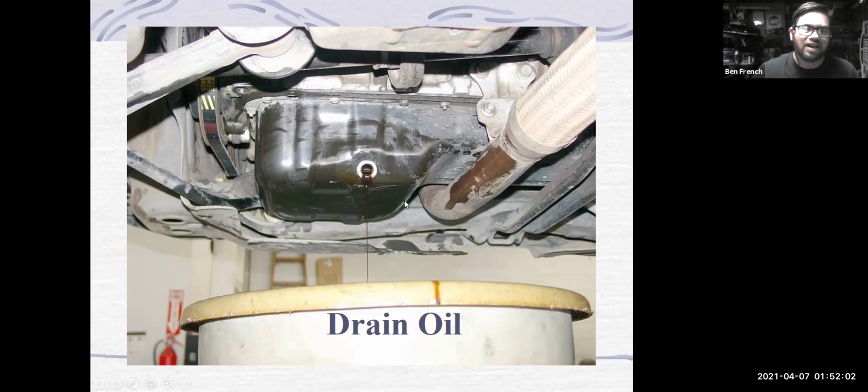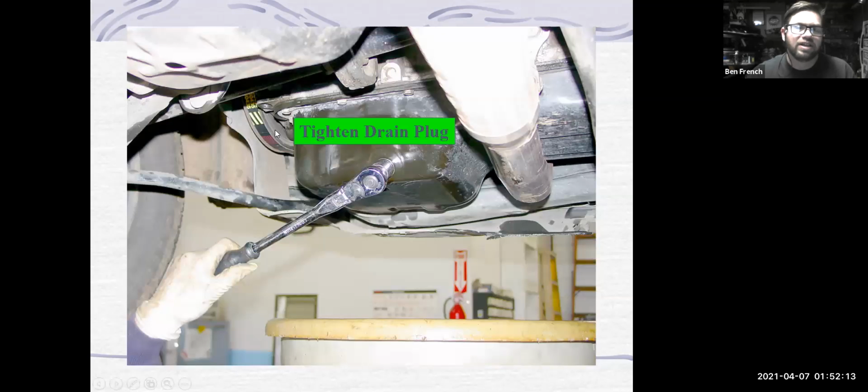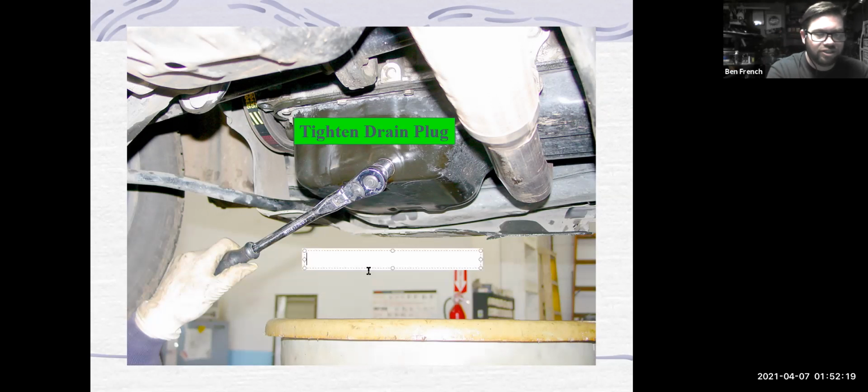Then when I drain it out, I want to try to get out all the oil that I can, to a reasonable level, to remove all that old oil out of there. Then we're going to tighten the drain plug. I'm also going to put a notation on here, though. I'm going to say change the drain plug gasket. Because when you don't, it ends up leaking from there.